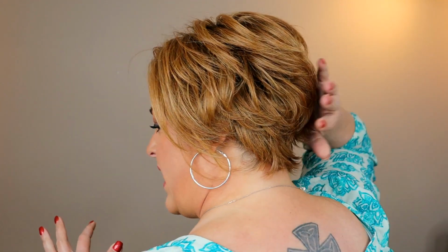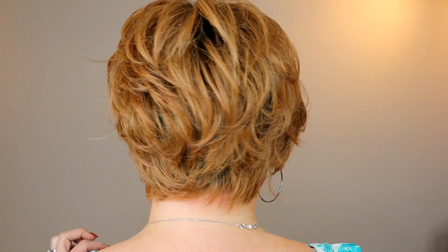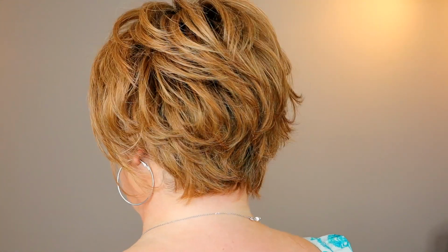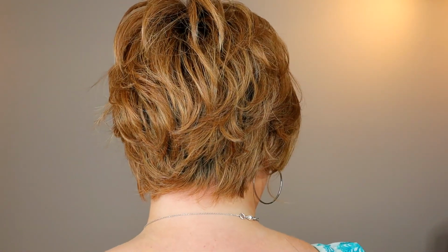Something I want you guys to notice about the back of this wig, I'm going to turn around for you again, but it's almost like it's a bit of a natural wave pattern. It's almost like you've got naturally wavy hair, and it's been cut into a short style. Sometimes when you get short layered cuts like this, they can look a little choppy because they're on straight hair fibers. This is really attractive. I just love how they did this whole back.